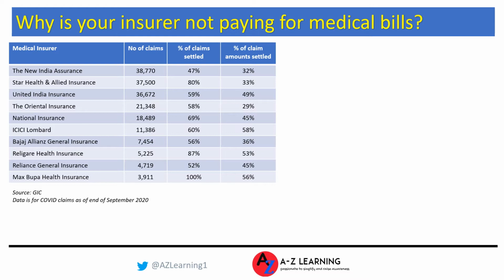So let's understand the first line, which is for the New India Assurance. It received the highest number of claims. So it's a big player. Their total number of claims were just under 39,000, and only 47% of those 39,000 claims were settled. It does not mean that the balance 53% were outrightly rejected, but they are taking longer to settle those claims or seeking further information, and some, of course, they have rejected.